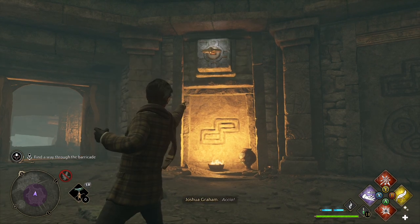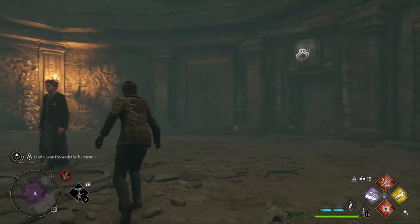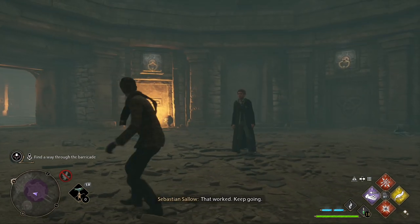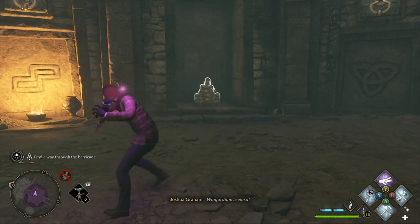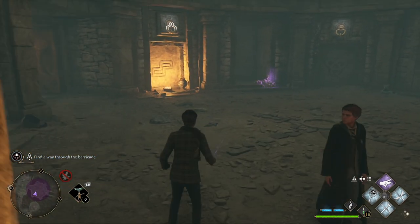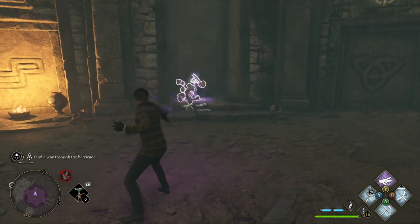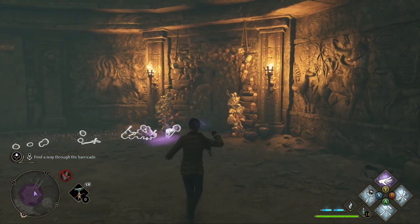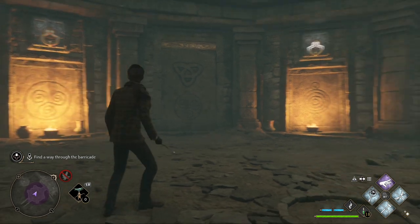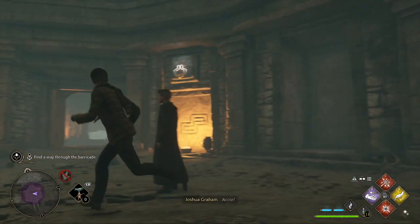Accio. Okay, so I need pillar. This thing? Was that correct? Yes, this thing. That worked. Keep going. That's this one. Wingardium Leviosa. Why does it not work at some point? I don't like how it's not working at some points. There, now it is. Okay, that one's done. So next is whatever that symbol is versus Accio. Spiral.